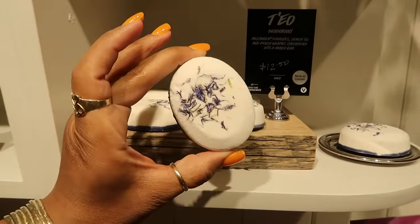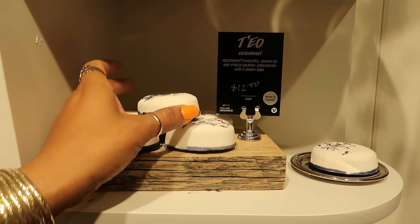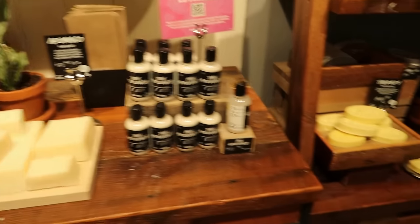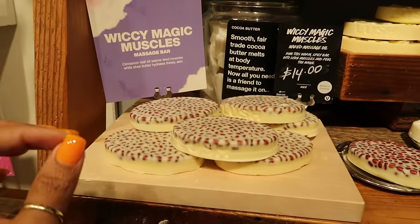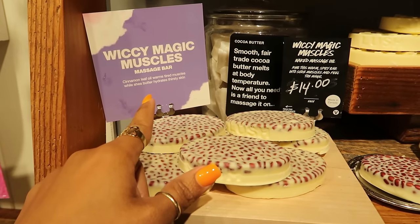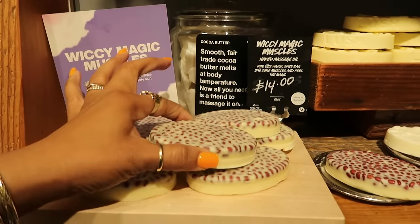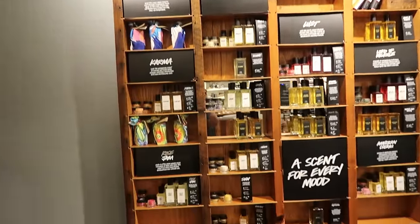That's a deodorant bar for $12.50. It says fresh grapes condensed into a handy bar with lemon oil. Wiki Magic Muscles massage bar. Cinnamon leaf oil warms tired muscles while shea butter hydrates thirsty skin. That's $14. And then they have their fragrance right here.